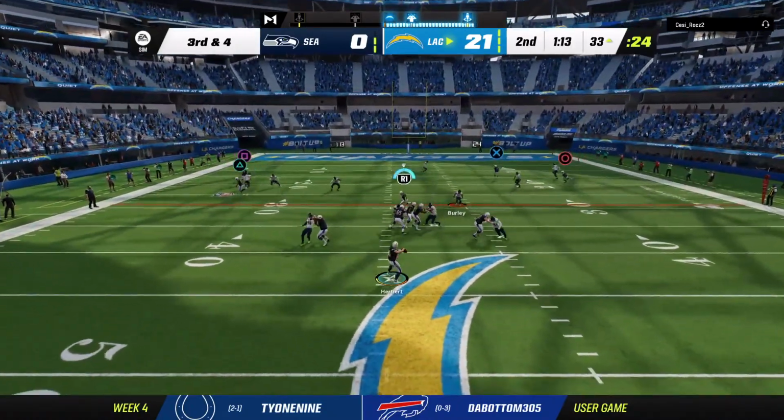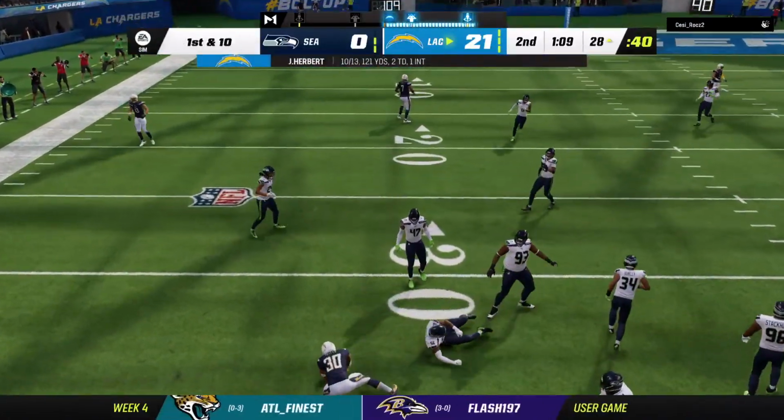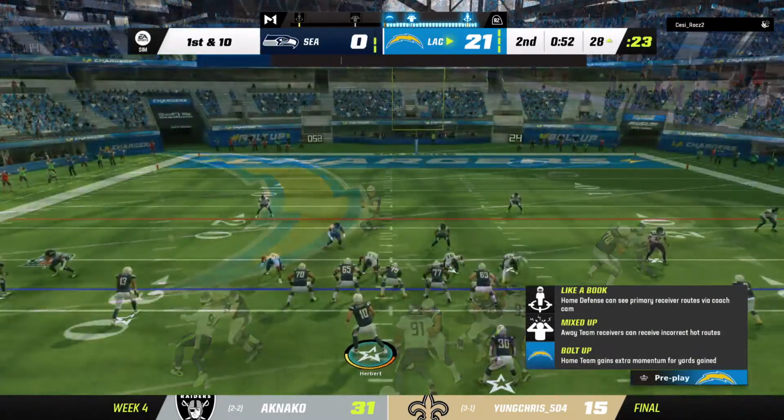Herbert now. He'll get this out wide to Eckler. And he is going to have the Chargers first down, although it doesn't appear to be by much. He needed 4, and he got 4 on 3rd down.